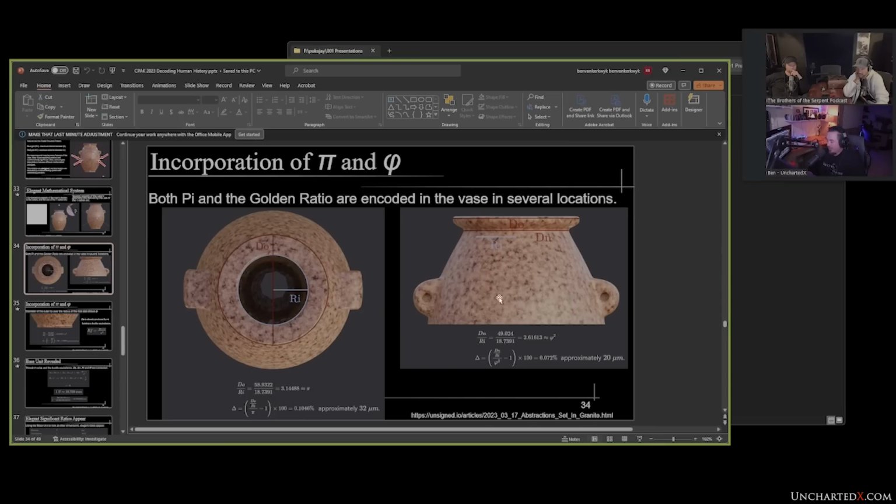Similarly, we see phi squared when we look at the diameter of the neck, DN, this straight line on the right-hand side, which is the diameter of the neck, compared again to the radius of the internal opening. We get phi squared, and we get phi squared to within 0.07%, so around 20 microns. So very accurately, we're seeing these significant ratios appear.